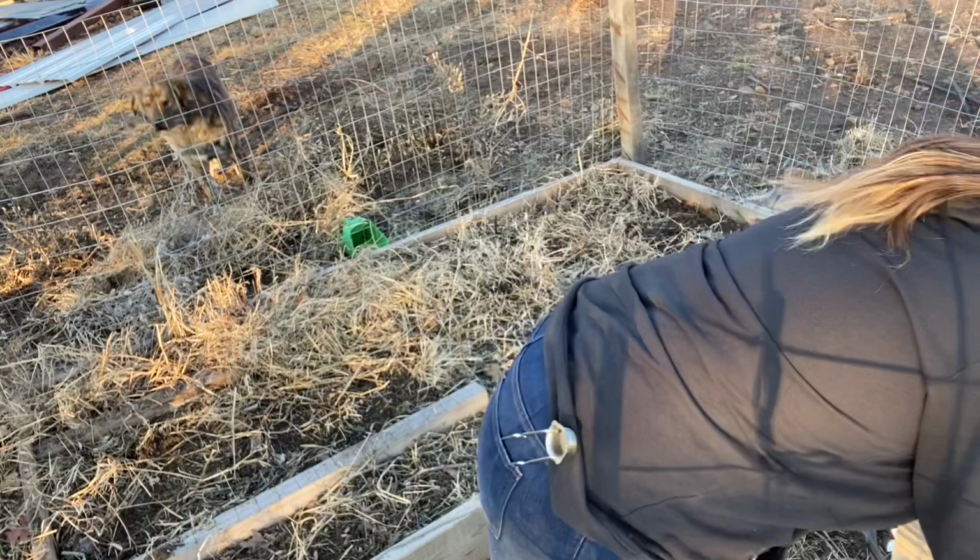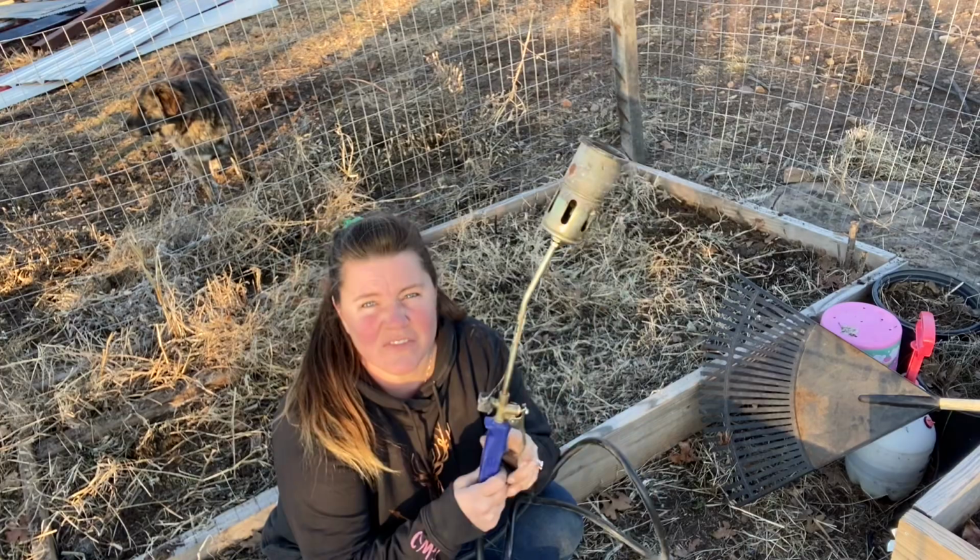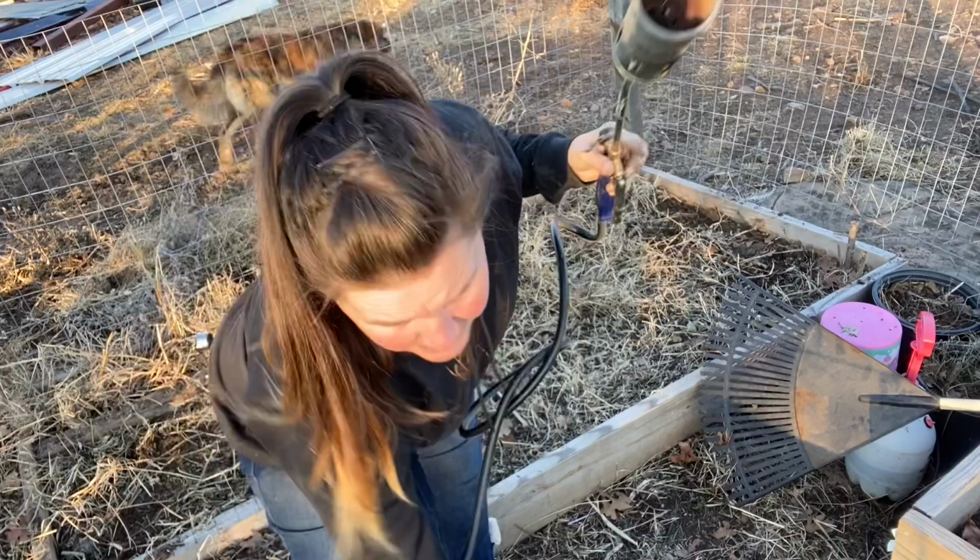So now we are gonna use the flamethrower. Watch out. I'm just kidding. I'm gonna show you how to use this. So this is our flamethrower. We haven't used it in quite some time. So what you do is, it is attached to your propane tank.